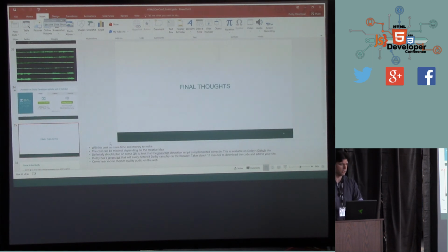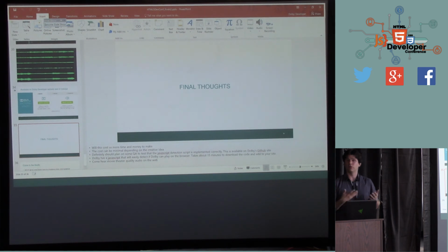So the final thoughts are, will this actually cost more time and money? And it really depends on the creative idea. You can do a very simple implementation if you already have video assets from a client, whether you're working on an official movie website and you're telling your client, look, there's now a solution to take those original assets and deliver them on the web the way that you and the director originally intended. The cost is also dependent on how much other time you might want to put into doing a little bit of QA.